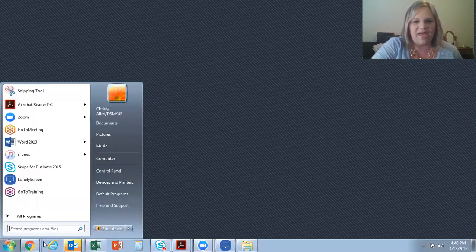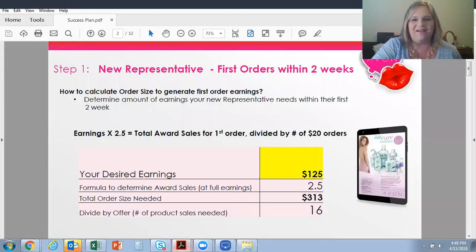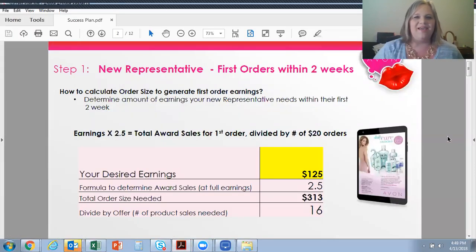I'm going to show on the screen here something that our wonderful regional Donna Miles introduced to us. And so hopefully you're seeing that on the screen now. And it's about their first order within 2 weeks. So really just learning how to calculate the order size in order to generate those first order earnings that the representative that's new would like to see in their first 2 weeks. And it is so simple.